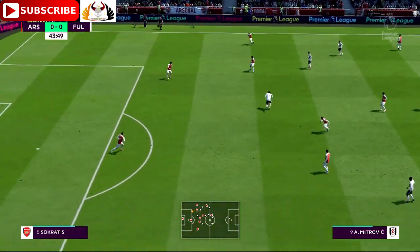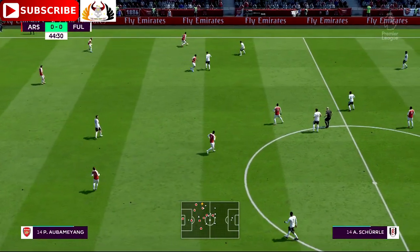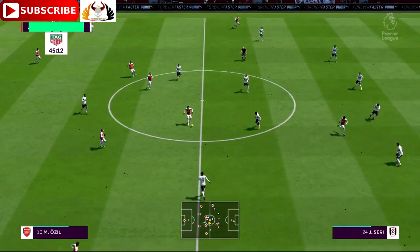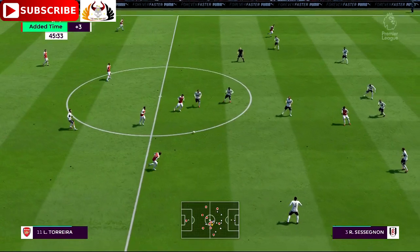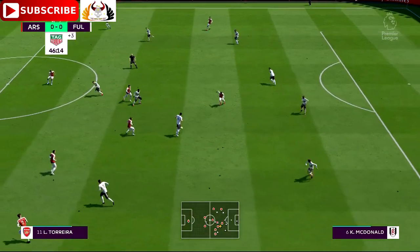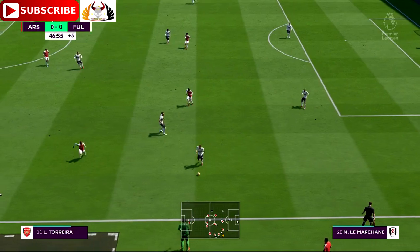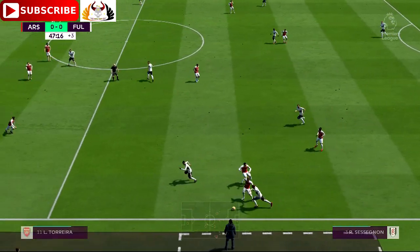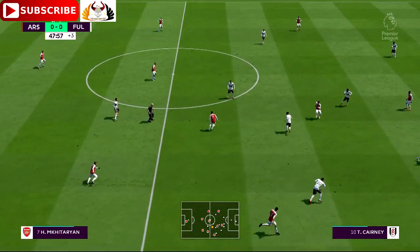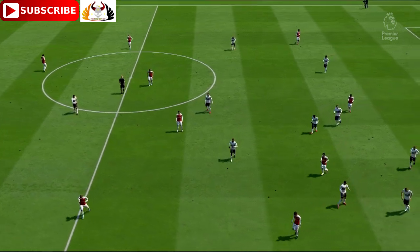Xhaka. Papastathopoulos. Granit Xhaka. Aubameyang. Henrikh Mkhitaryan. Referee's had a good look and decided what he's seen from this period of play to add on 3 minutes. Kevin McDonald. Here's Bellerin. Henrikh Mkhitaryan. Well, that is half-time, and the score is 0-0 here.